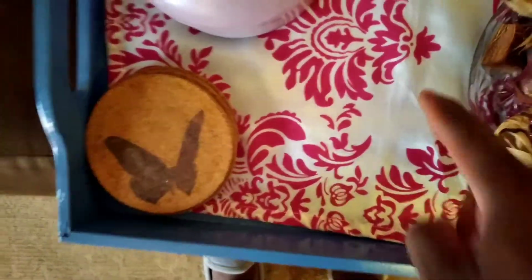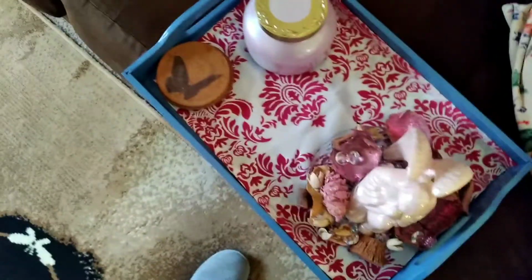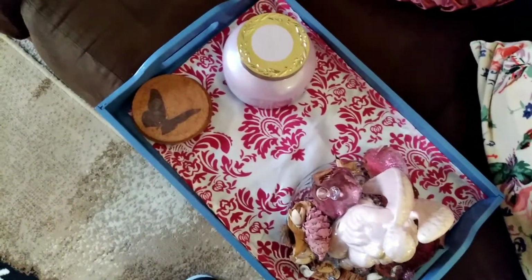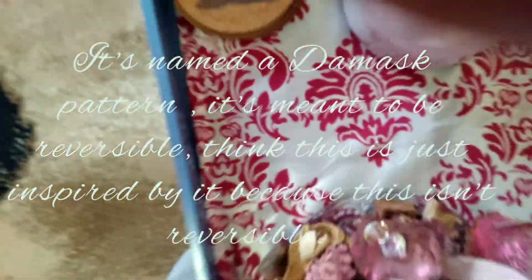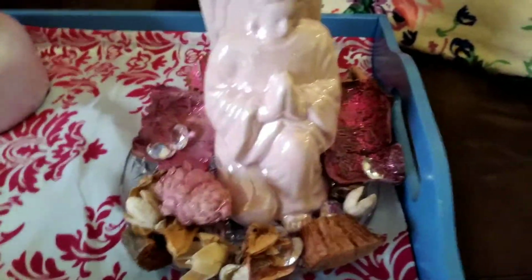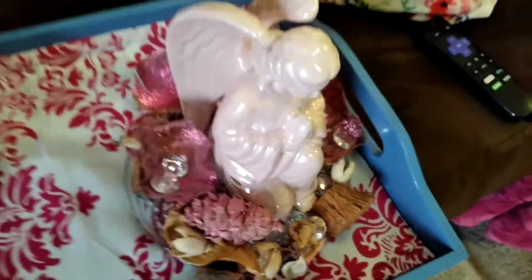I can't remember the name of this print. I believe it starts with a D, Dansk or Danisk or something of that nature, but it's like a satin, and the print has like a velvet feel to it. I just think it's really pretty. And I have this angel that has a fragrance incense on the inside. You can probably see the little holes. And I just took some of the potpourri that I bought from Burlington and put it on a little glass dish that I had and threw some of the Dollar Tree rhinestones in it, and it smells great.